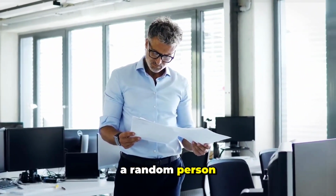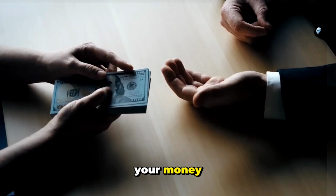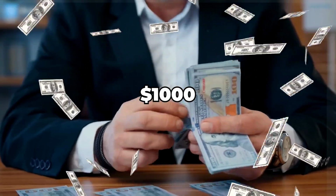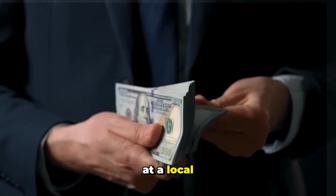A random person, let's call him Bob, comes along and asks for a loan. The bank takes your money, gives him $900, keeping the 10% for the reserves. But when you check your bank account, it still shows $1,000. How's that possible?